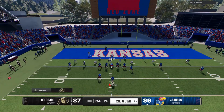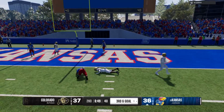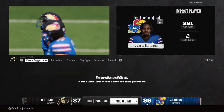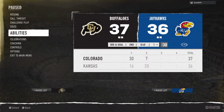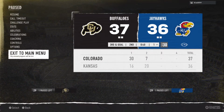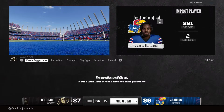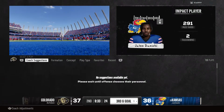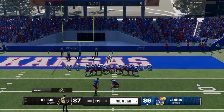They'll give it another shot on second and goal from the 4. To the air, it's Daniels. He caught it, and he won't be able to get in as the defense gets him down at the 1. Brings up third and goal. And they'll have to settle for a field goal try.